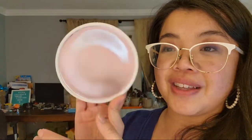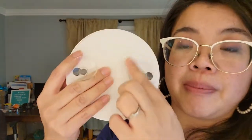Okay, nice and compact, great for travel. All right, so whoa, okay. This is gonna feel very weird, but this is what it looks like. And it has a little suction cup at the back here, which makes it really handy.